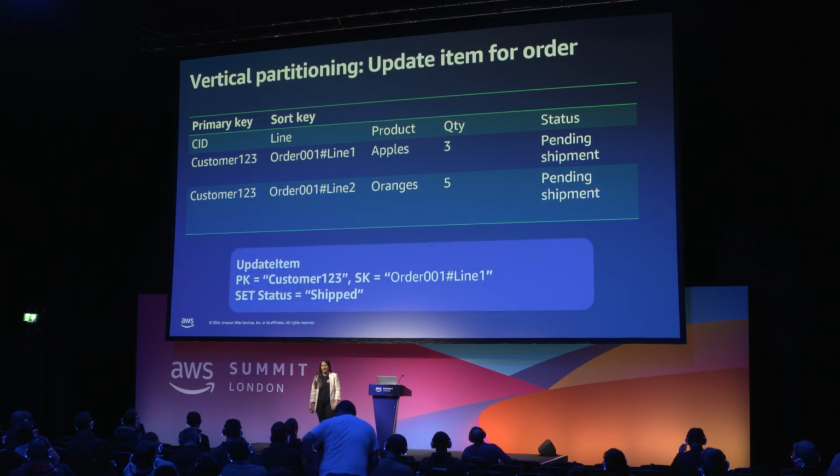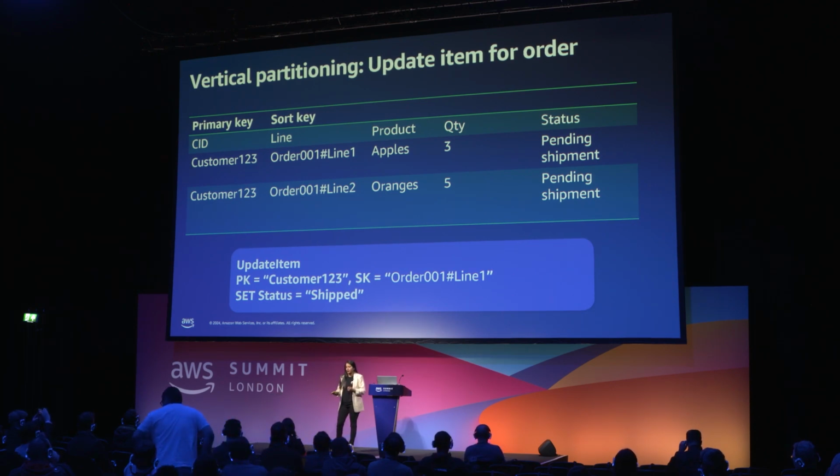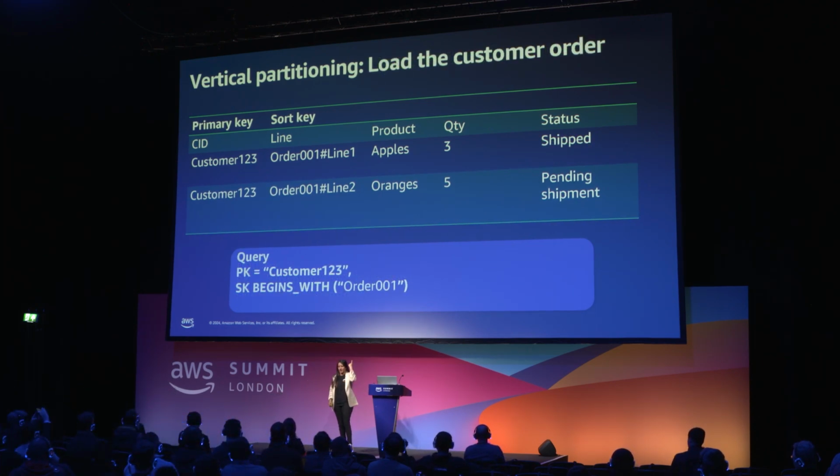Now say you want to update the shipment for one of the line items to shipped, right? Now what you basically end up doing is just change that pending shipment to shipped. And now because it's just that one line or one small update that you changed, the item size, if you can guess, it's probably a few bytes, so it's going to be just a 1 WCU change rather than the whole 20 KB change now, because now you've broken it down into its own item, right?